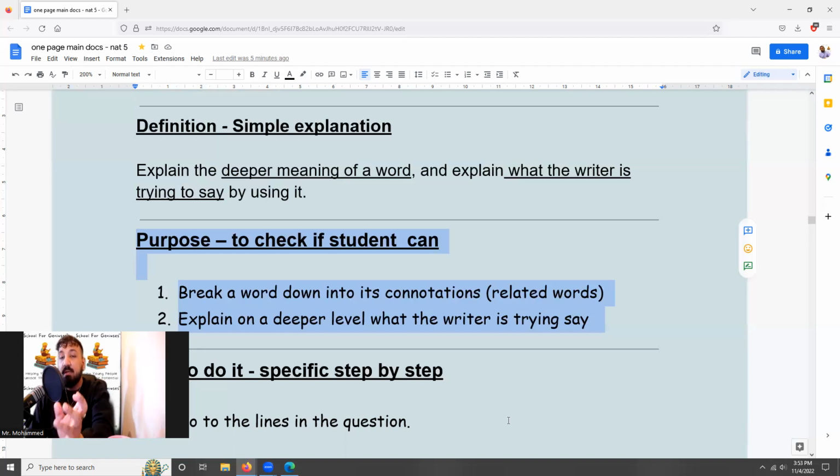So when it comes to the question, the point is you focus on a single word because it gives a different meaning. The writer is using it to make a specific point, a specific meaning. He's trying to say something specific. That's the idea. So in this question, you're zooming in on those words and you're saying the writer is using this word to do this, or to say this, or to mean this. That's what it's checking. Can you do that?